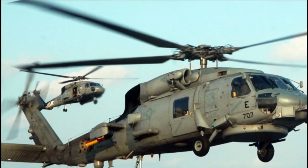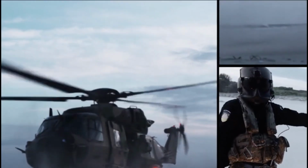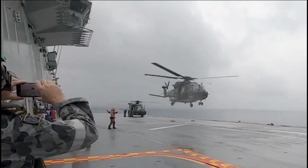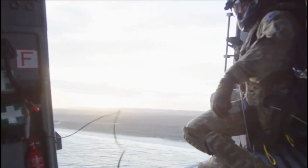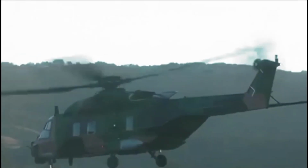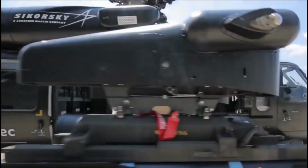Compounding the issue are production inefficiencies and modernization costs. Upgrading aging Black Hawks to the latest UH-60M standard is essential but costly. These challenges spark debates over sustainability, with critics citing escalating costs and inefficiencies, while supporters argue its reliability and versatility justify the investment.